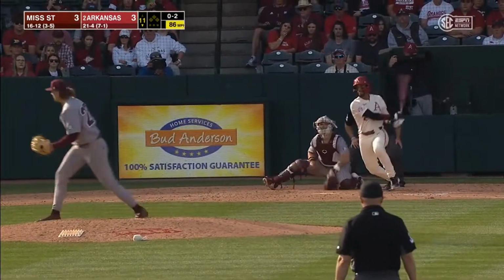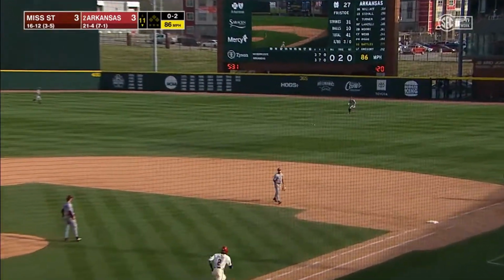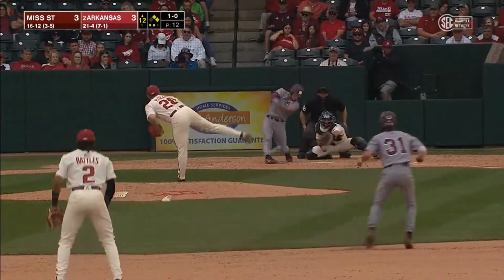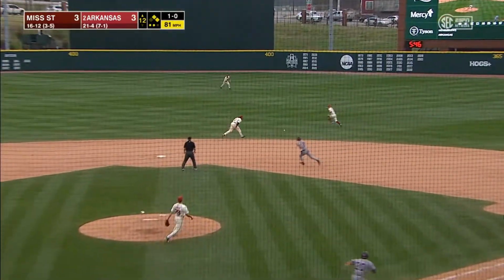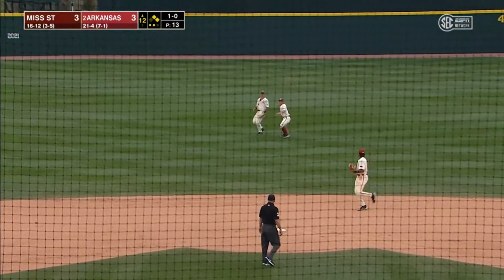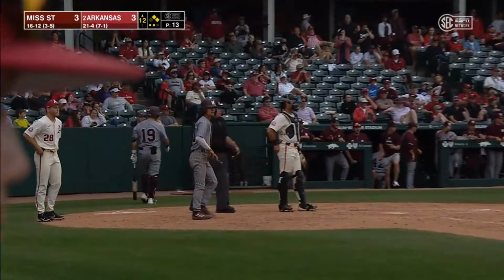Now, that one's going to be poked to the right, a base hit by Battle. So he will reach to start the 11th inning. That ball almost in no man's land. Moore tries to cut it off, but he can't do so. Leggett is going to score, and Mississippi State's back in front.